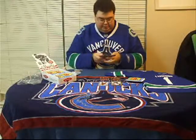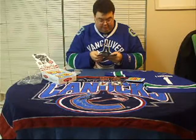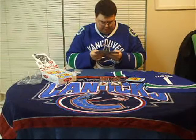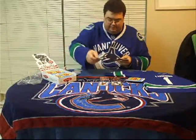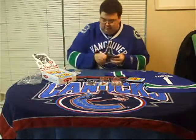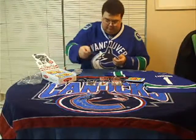Alright. Geez, these cards are all over the place. Checklist card, that's nice. Marcus Naslund, now with the New York Rangers, as it were. This one actually didn't have any extra card in it. That's weird. It just had a marquee rookie, which I guess they do. Let me put those over there. And the Andrei Markov variation.